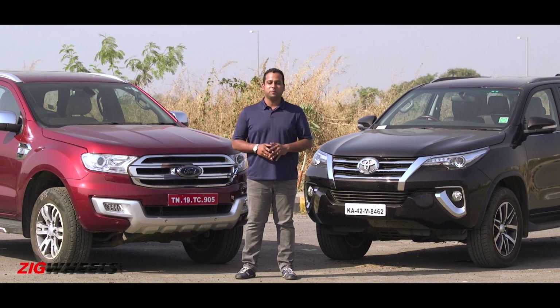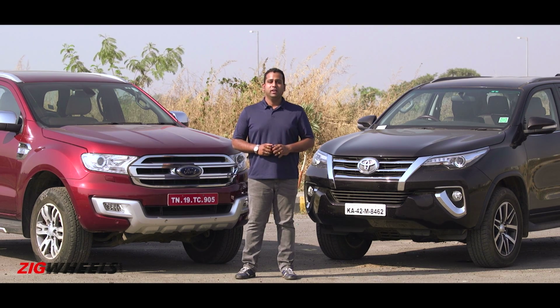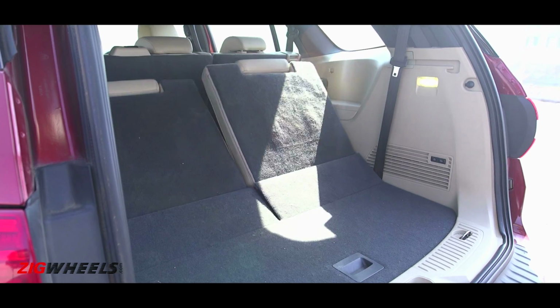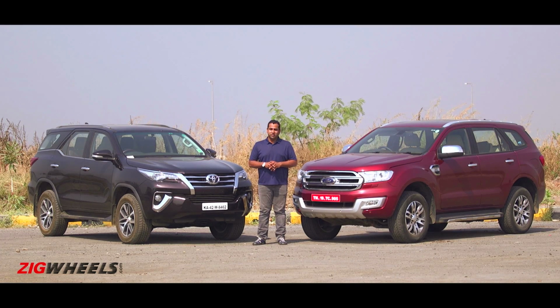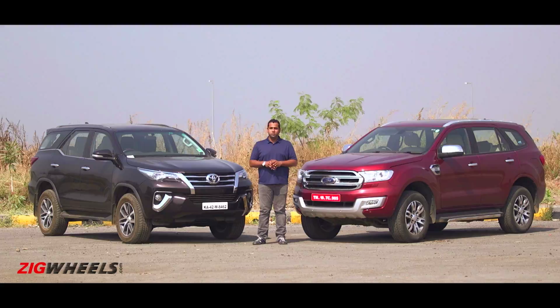Both SUVs are fresh from a full workout, muscles rippling, and are back with a vengeance, loaded to the gills with more features, more equipment and more ability. So I'm going to play referee and see who can knock out whom in this bout.